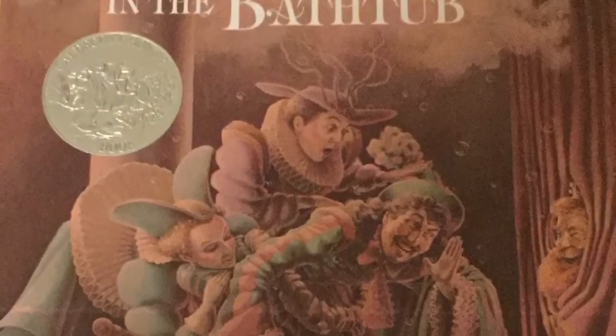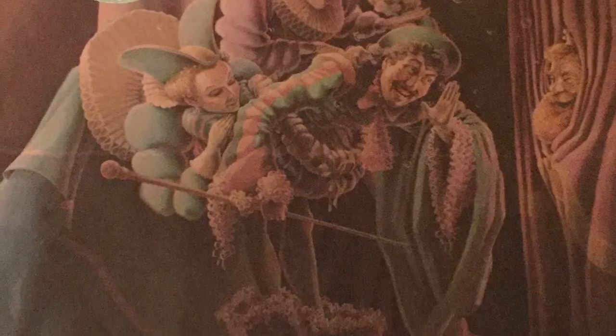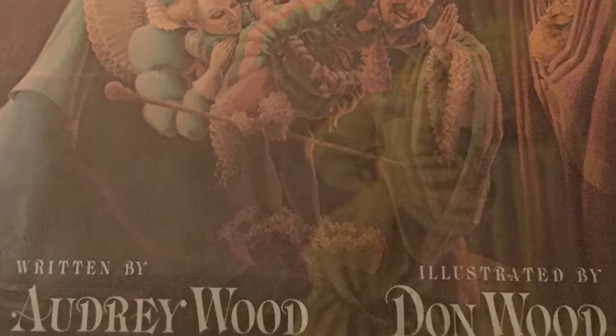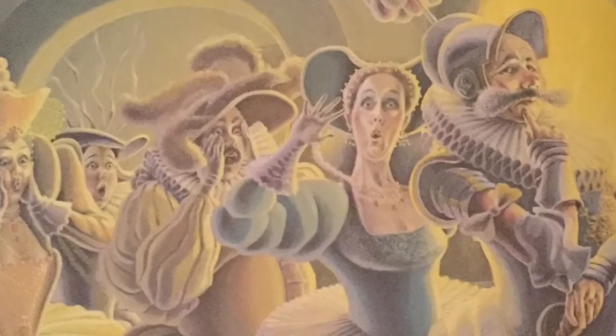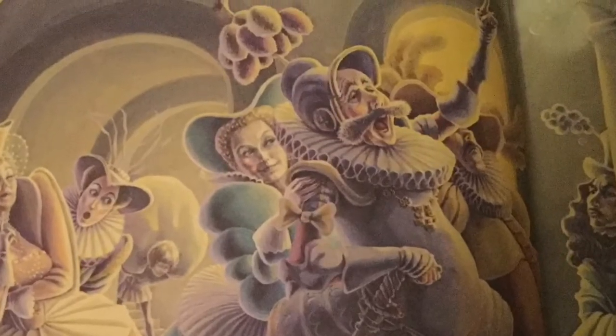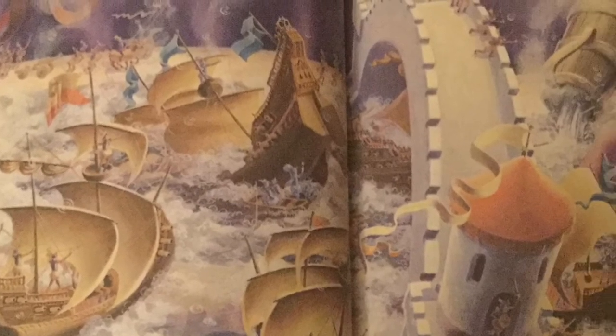King Bidgood's in the Bathtub, written by Audrey Wood, illustrated by Dawn Wood. Help! Help! Cried the page when the sun came up. King Bidgood's in the bathtub and he won't get out. Oh, who knows what to do? I do, cried the knight when the sun came up. Get out, it's time to battle. Come in, cried the king with a boom, boom, boom. Today we battle in the tub.